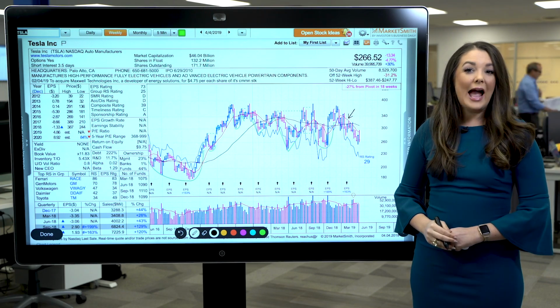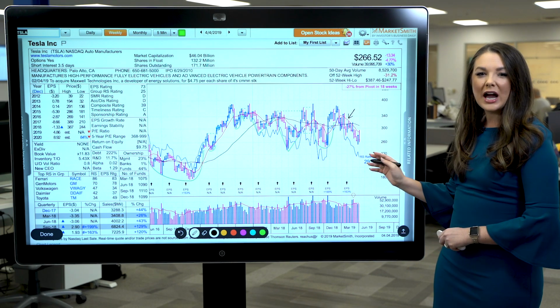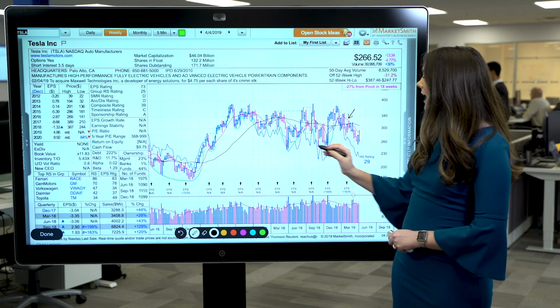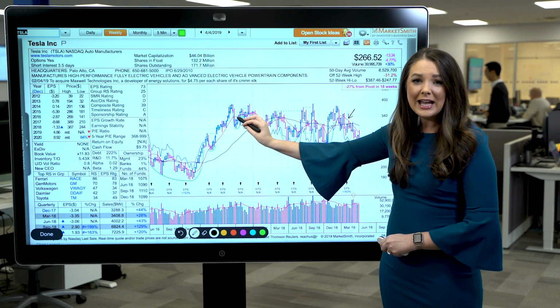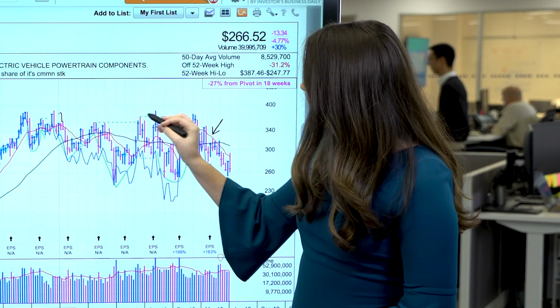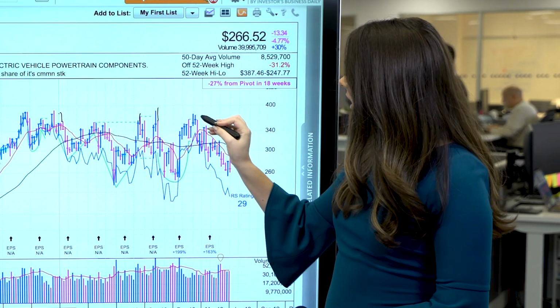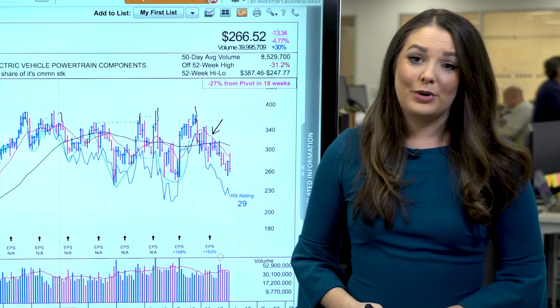Now, Tesla's recent action comes after 4 failed breakouts in a row. You can see that each time Tesla tried to break out of a chart pattern since September 2017, the stock quickly turned tail. That's not a good sign. So each of these breakouts here, outlined in green on the MarketSmith chart here, resulted in failed breakouts.